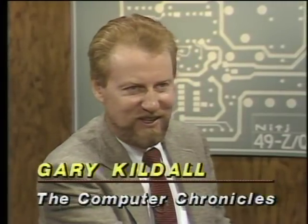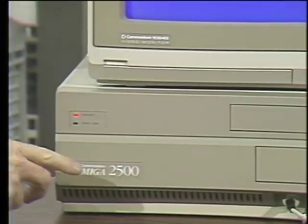With us in the studio now is Dan Silva. Dan is the author of Deluxe Paint 3, and next to Dan is Jim Schneider, president of Innovision Technology. Jim, on the last segment, there was a machine here that said Amiga 2000, and this one says Amiga 2500. What's the difference between those two?